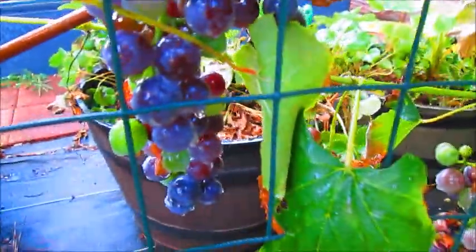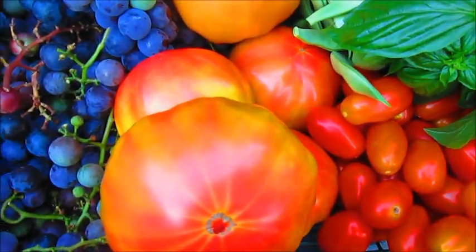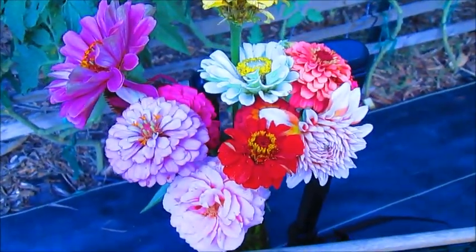Well, today I'm going to go ahead and harvest these grapes while I can. A lot of the birds are eating them, so I'm going to go ahead and harvest these. So here's my harvest for today. I have grapes and tomatoes. I believe this is big rainbow tomatoes, grape tomatoes, basil, green beans, a few peppers. I also made a little bouquet of flowers.